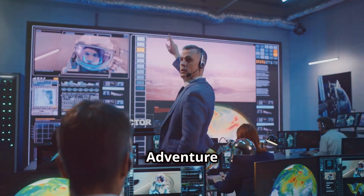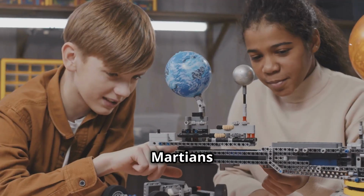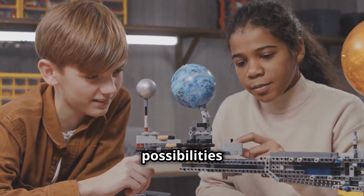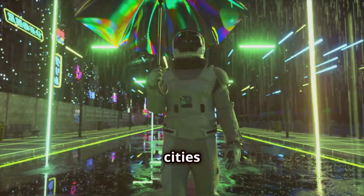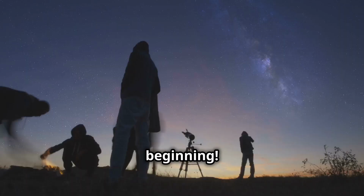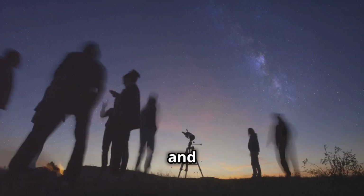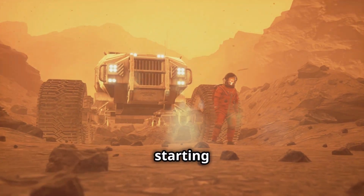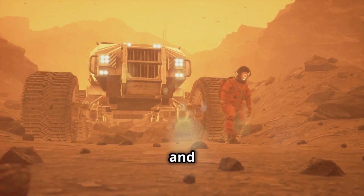A new adventure begins. As Martians and Earthlings work together on new projects, they open up exciting possibilities for the future. From building new cities to exploring space, the adventure is just beginning. Looking up at the stars, both Martians and Earthlings feel a sense of wonder and anticipation. Together, they are starting a new chapter filled with promise and exploration.